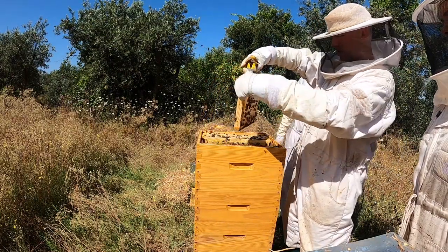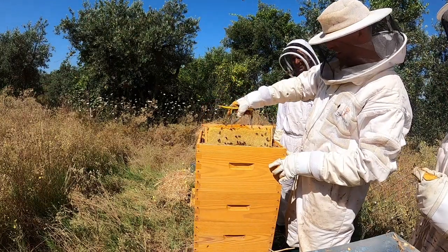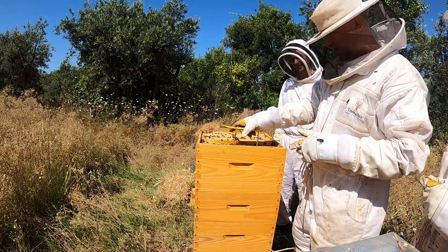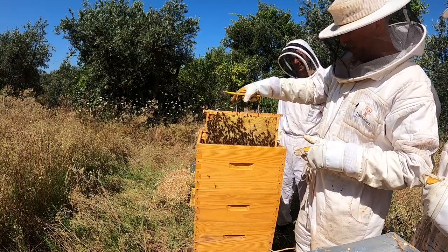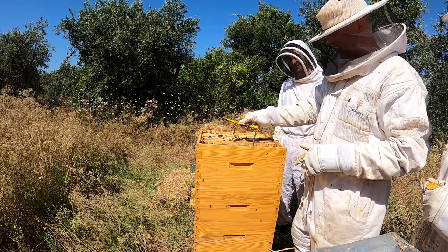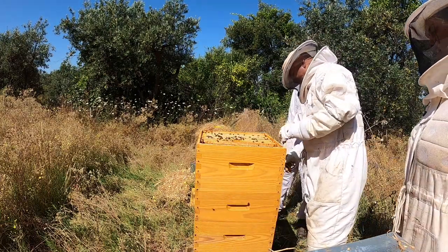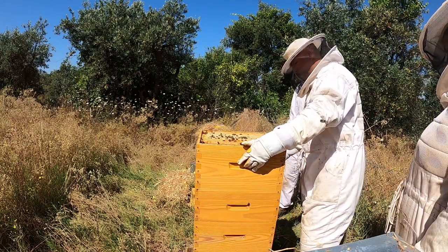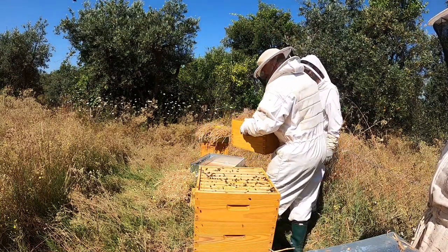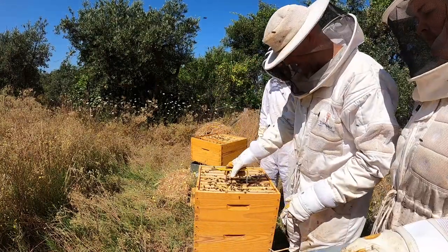Five full cap now. Full cap. You can see the fresh capping from the older capping. I think it's easy 3 kilos. One frame. Yeah, also. This is six. Six frames. Big fat juicy honey. Like the tomato. This one is very big fat honey.